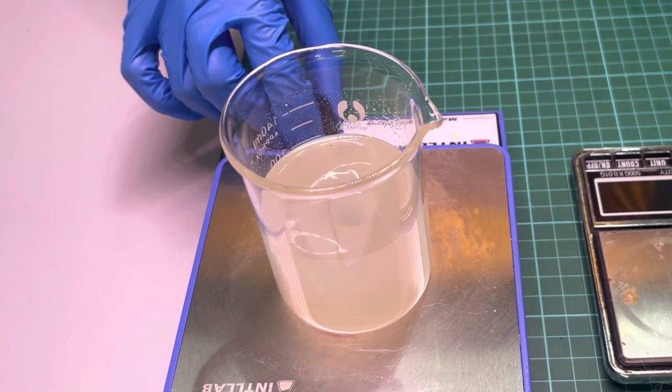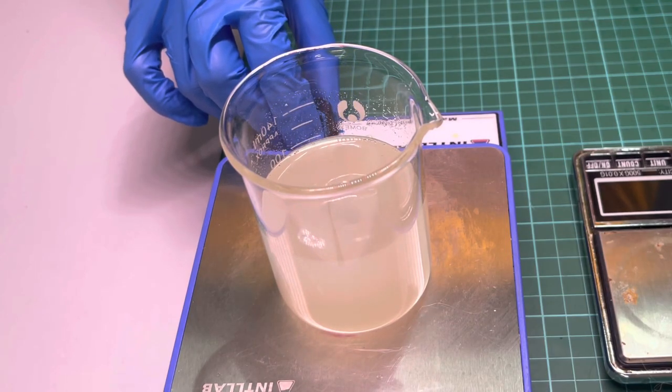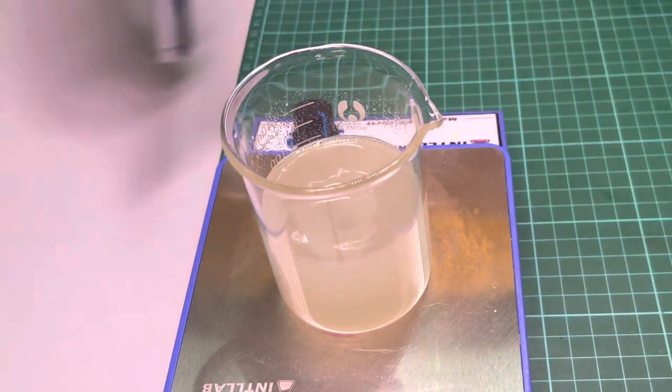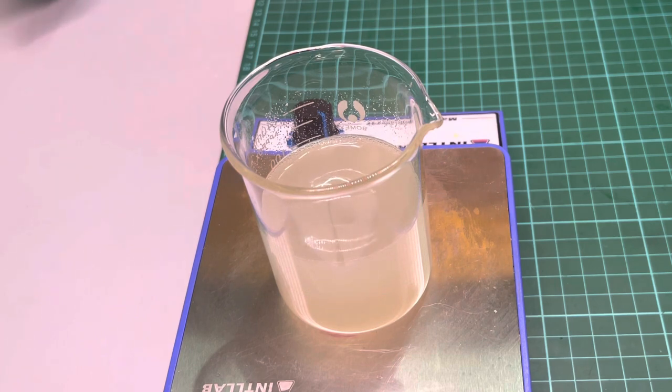So now, let's continue to mix the formulation just to make sure all the ingredients are completely dissolved well, like 20 to 30 minutes.